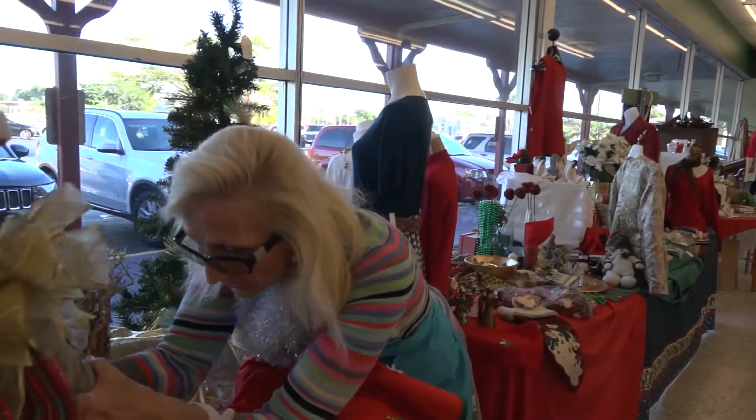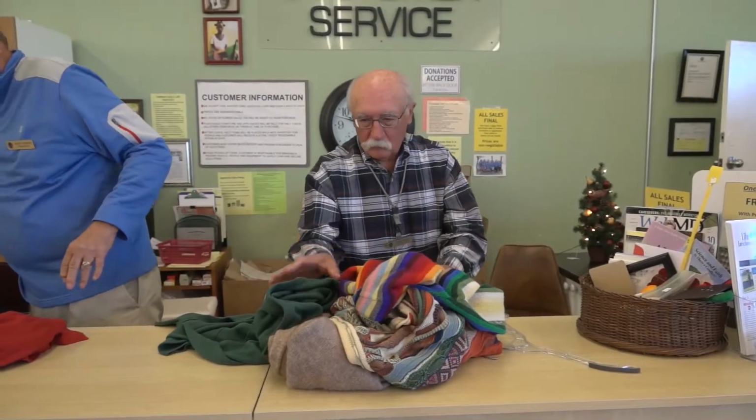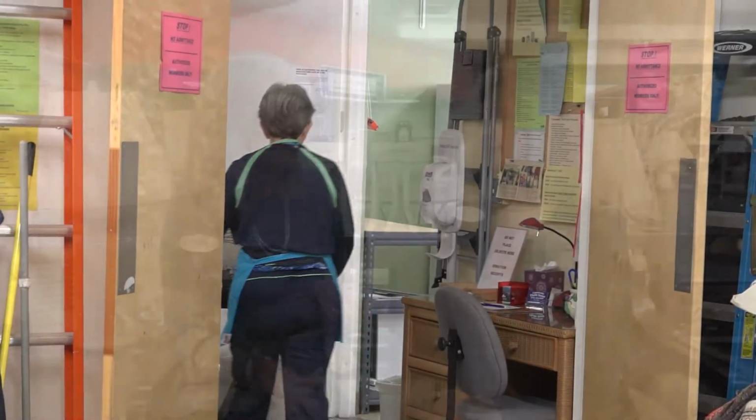I really appreciate it. So we have a lot of volunteers here, probably, next to the pavilion, the largest grouping of volunteers in one place for Shell Point. So we're going to interview some of them, but tell me a little bit about what some of the jobs are that they do here.